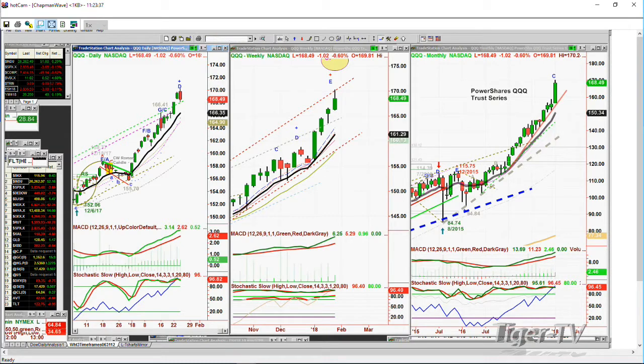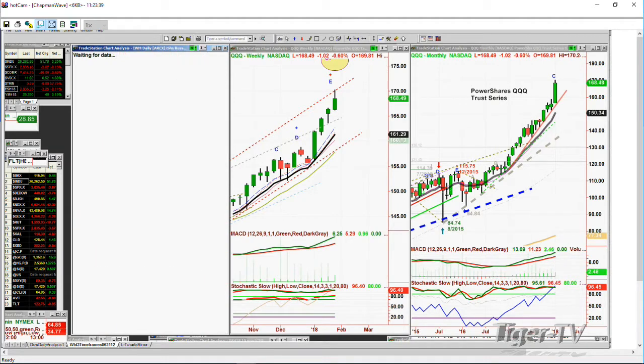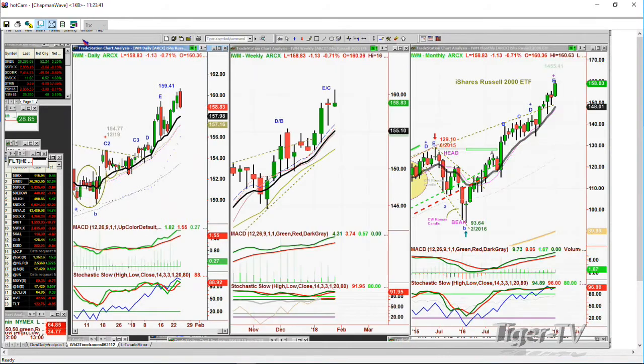Now I'm going to go to the IWM. What is that? That's in leg E. I'm sorry, leg F. It was at peak E. It made a spike today. It went to 160.63. Let me just change this. So this is, yes, it could have recycled. I'm just trying to be as conservative as I can right now, 160.